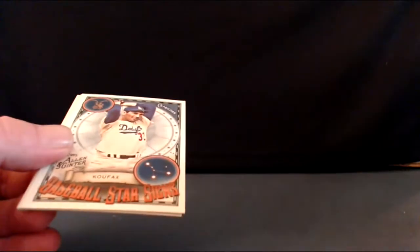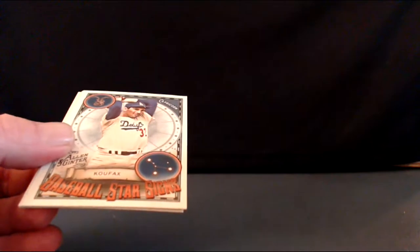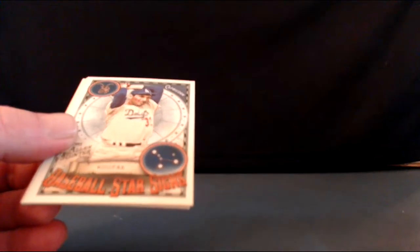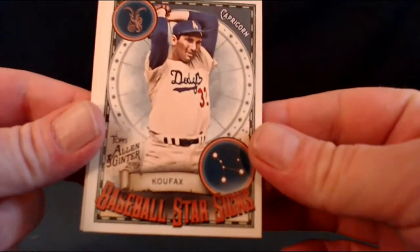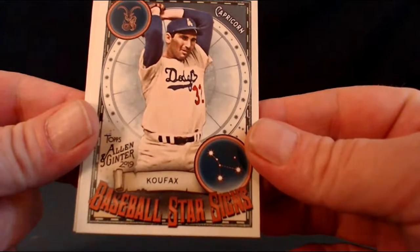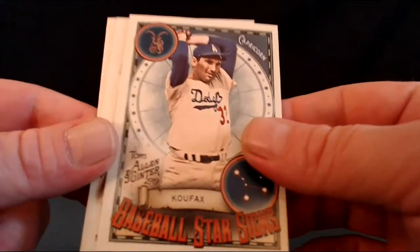He hosted Double Dare, which was a fantastic, what do you call it, like an obstacle course kind of game show. You get slime on your head and stuff. Sandy Koufax, baseball star signs. He was a Capricorn and certainly one of the most dominant pitchers of all time. Absolutely sick card. I like that one a lot.